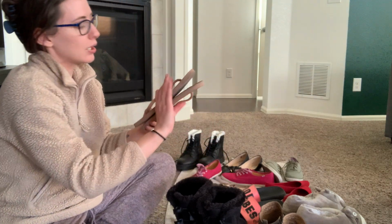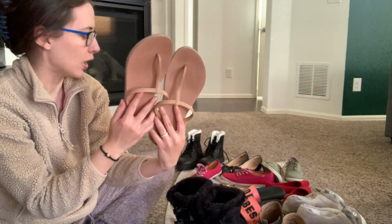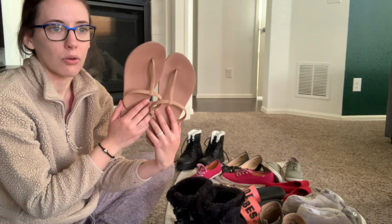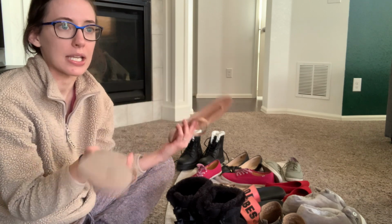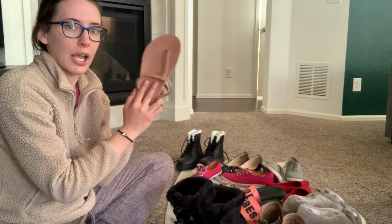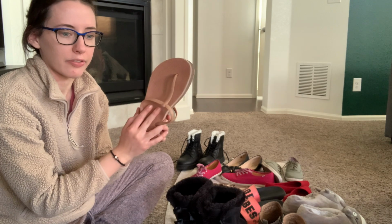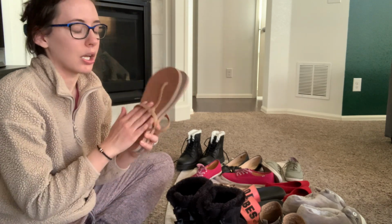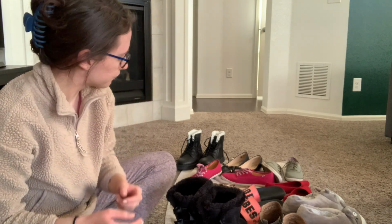Okay, next I have these little flippy flops from Old Navy. I got these as shower sandals and then realized that I had shower sandals already. They were just hidden. So I kept the other shower sandals, and I'm going to part ways with these because they are not comfortable enough flip-flops to just be flip-flops for every day. So these are gonna go to the thrift store.